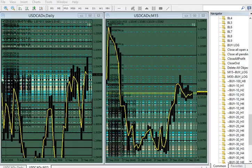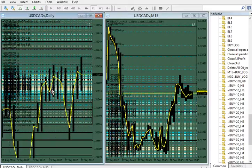I'm looking at the dollar Canadian. On the left side, I have the daily chart. The black bars are the range of the day, and the yellow line is the 1 period moving average on close.